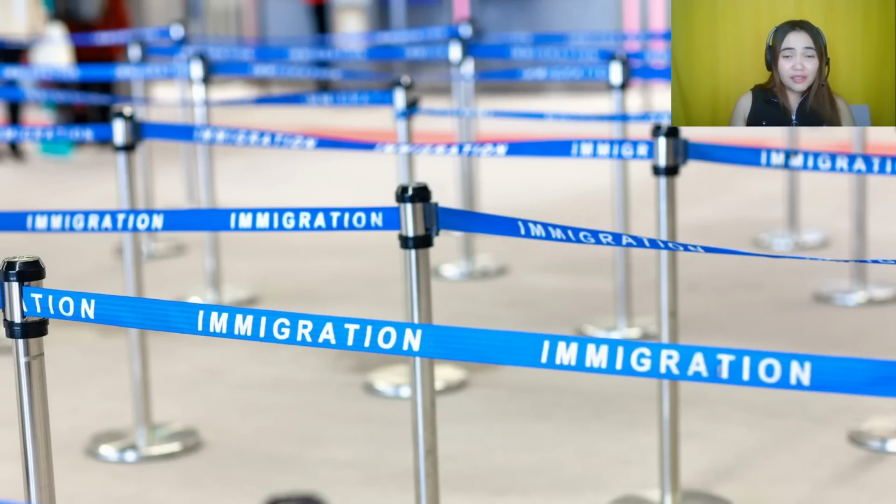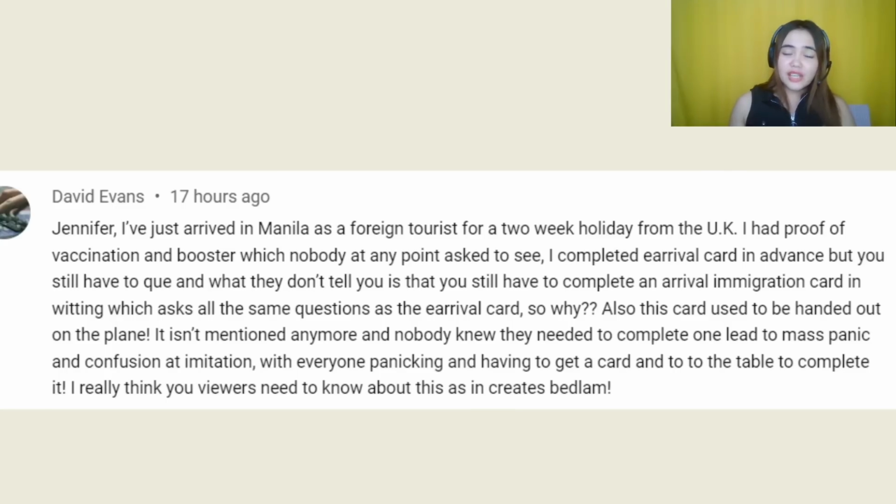However, one traveler shared to us yesterday, according to David, this is information for foreign nationals, former Filipinos. According to David, who arrived in Manila, he had proof of vaccination, but they didn't check it because he already registered to e-arrival card.